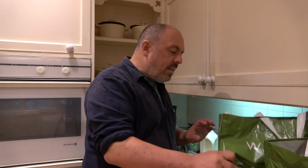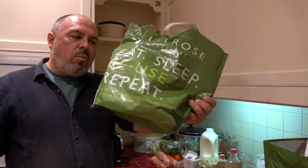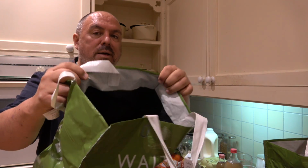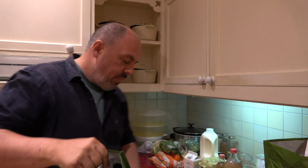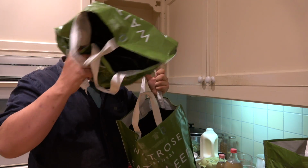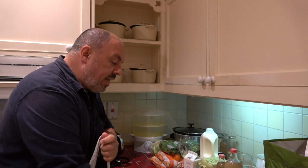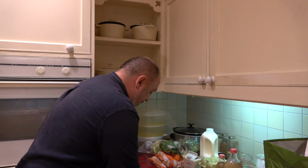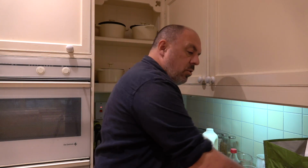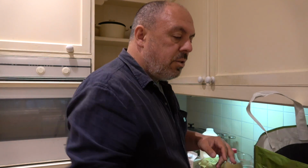Welcome back. So that is the first bag. They charge for the bags in Waitrose. I think it's £1, but that's a good bag. It's the type of bag your mother would have kept to put all the other bags in. So I've already got a little stash, and today I was lucky because I remembered to take them. Usually I just forget. Right, is this a receipt? Yes, it is. So I won't tell you how much I've spent so far. Let us continue to carry on.